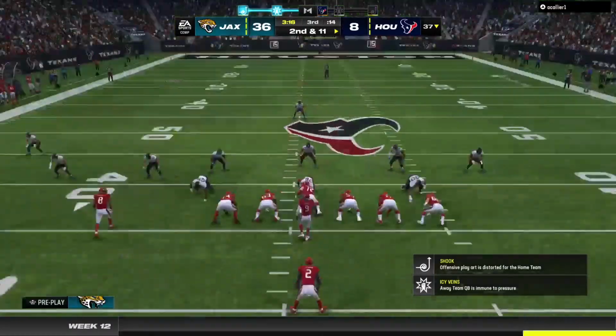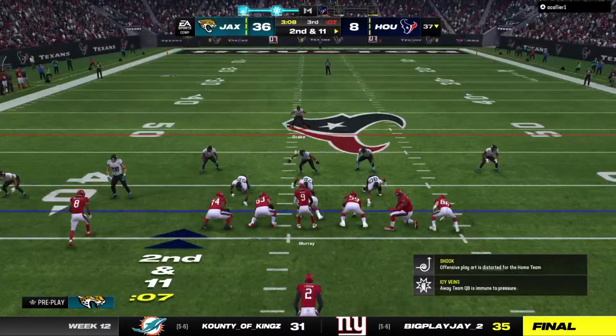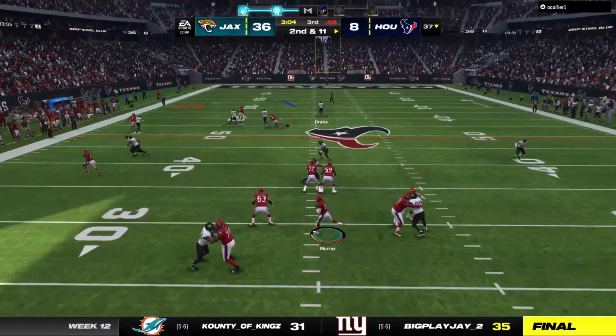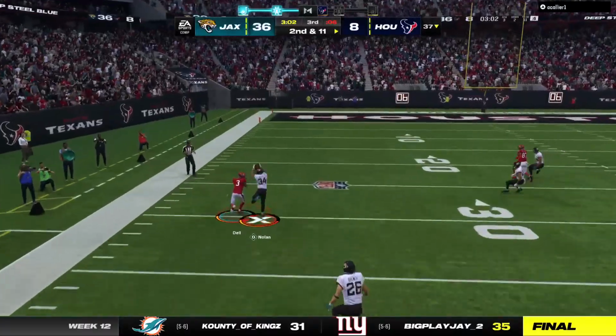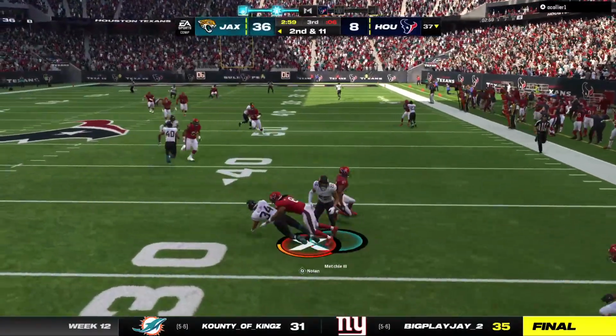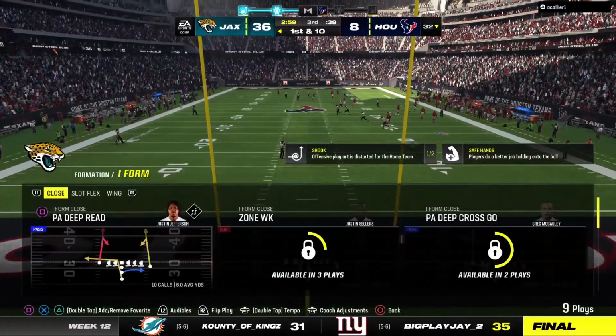That's going to bring up 2nd and 11, the 37-yard line. Play fake, Murray, and his pass is intercepted for the 4th time today. And the Jaguars are going to have it here at their own 32-yard line.